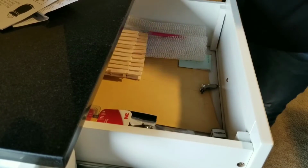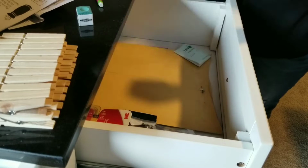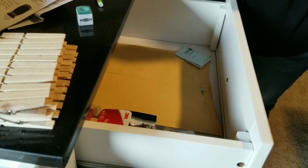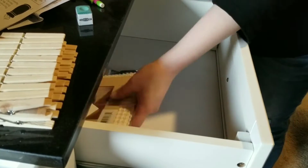In our old apartment, we used this countertop as a counter for our kitchen because we had no counter space. It was literally like 6 to 8 inches maybe beside the sink, and that was all. But in this apartment, thank the Lord, we actually have counters and we have plenty of them.